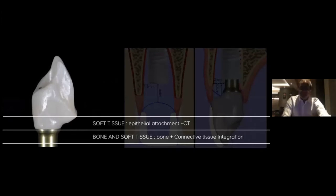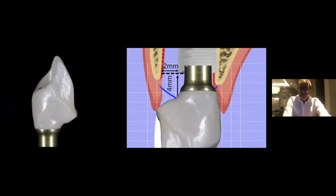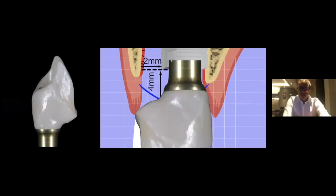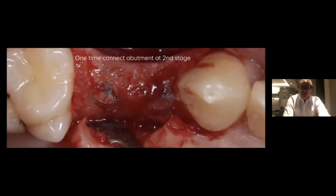Again, in a drawing, as you can see here, we are placing the implant 4 millimeters below the clinical crown, in case that the implant is 2 millimeters palatal. The more palatal we go, the deeper we go; the more buccal we go, the higher we are coming. So the 4 millimeters is when we place the implant 2 millimeters in the palatal position. The one-time connect abutment we place also at the second stage surgery.